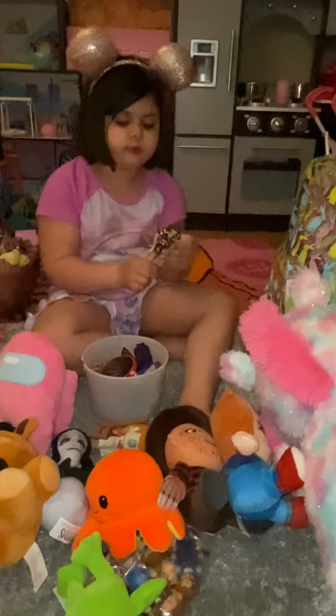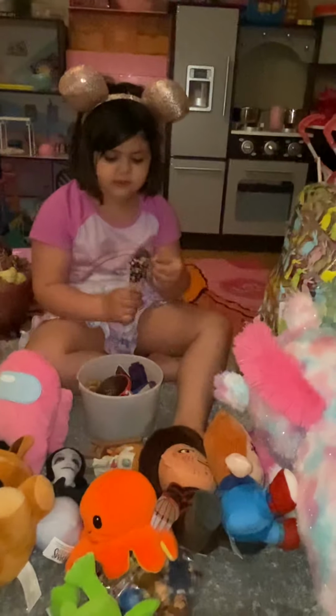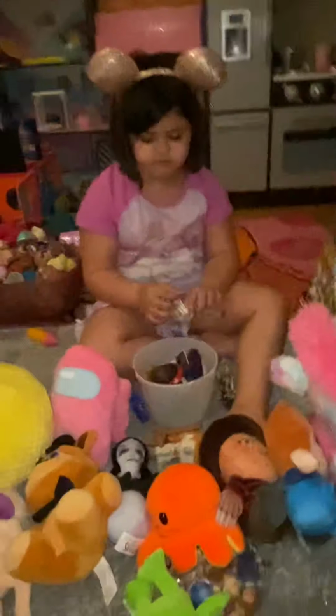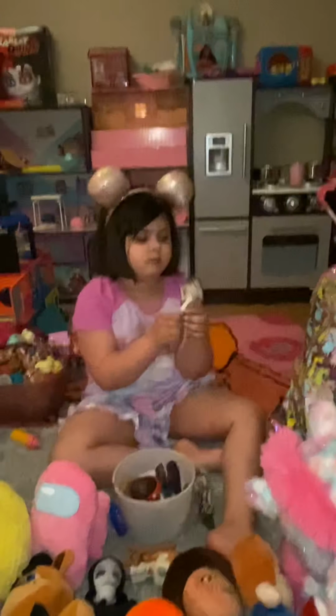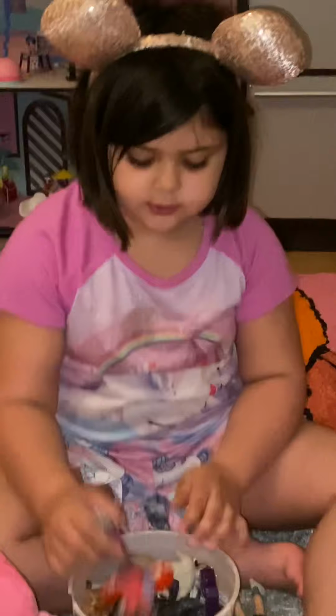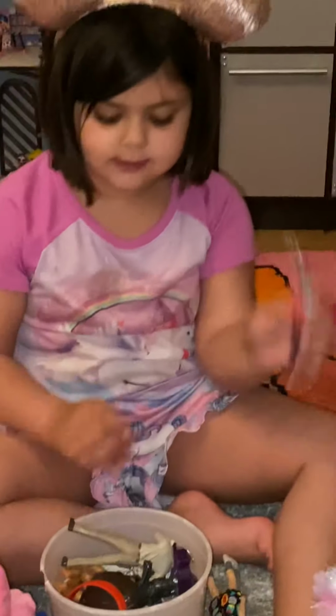So this is my Elmo toy I have. He's missing a hand. This I got to hang on the tree. So yeah. And I have Lucas. If you're wondering who that is, that's from Among Us. No, not Among Us. Stranger Things.